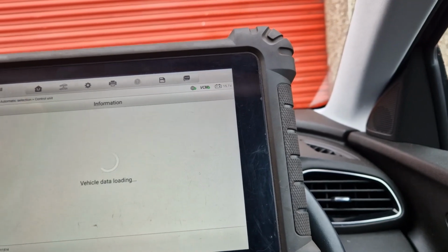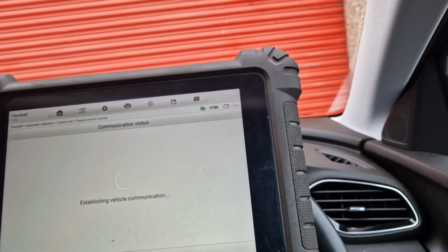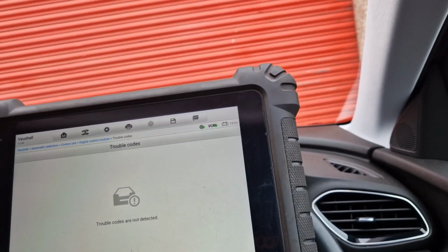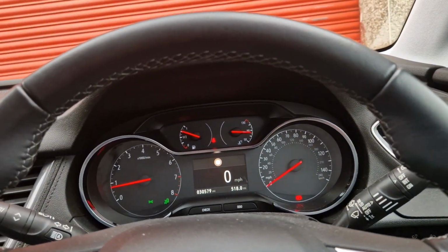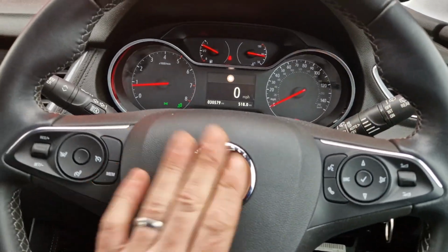So we'll go back into the control unit. I won't scan the full thing at the minute. Back into here, trouble codes, none. Good in the hood at the minute. Anyway, I think I'll monitor this throughout the day and see how it goes. So there you go. Well, hopefully, the Vauxhall Peugeot.